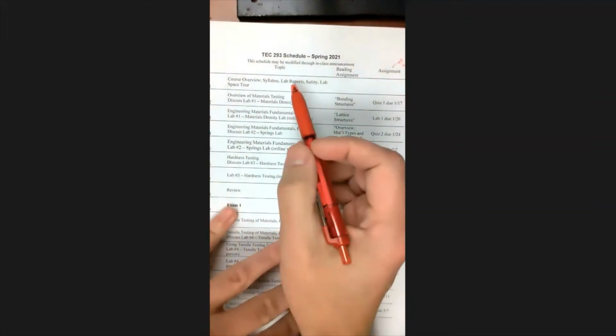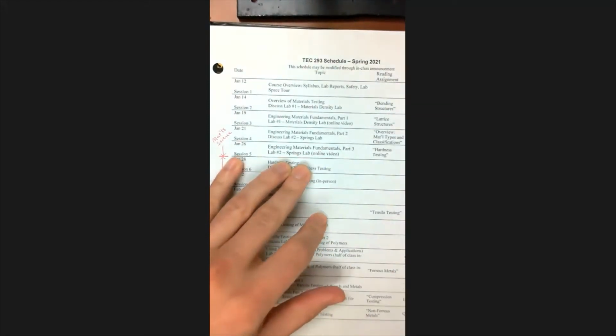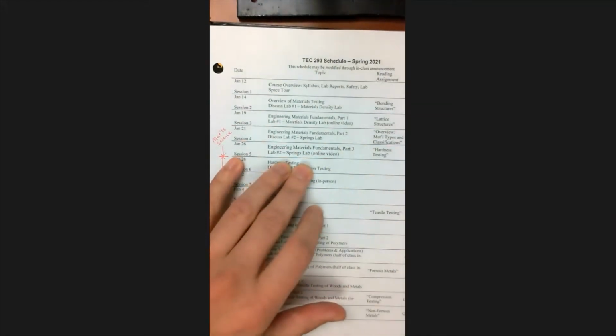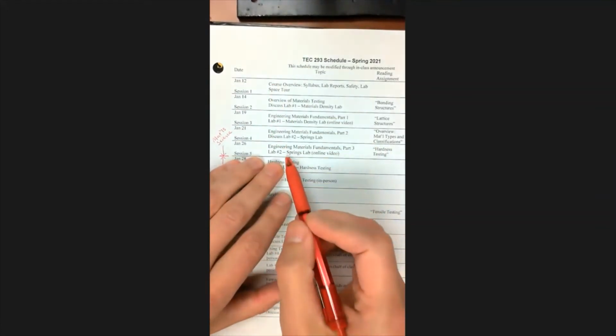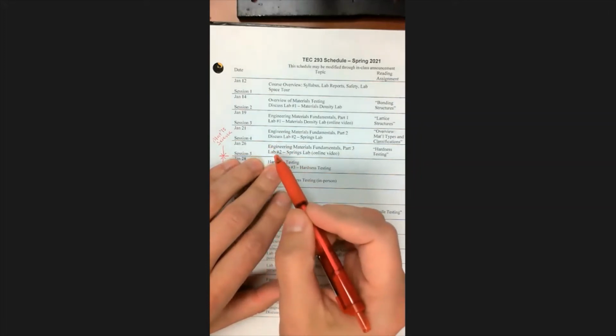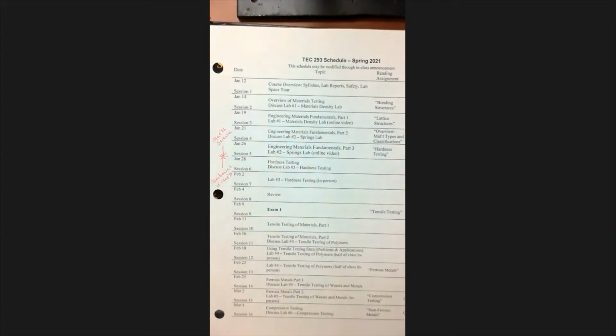So I'm not going to talk through this whole thing, but like I said, the first part of the class is what I call materials science. It's sort of like the atomic and molecular structure of materials. And that's important because it explains why materials behave the way they do for the mechanical properties of the materials, which is the remainder of the course. So everything up to and including session 5 is materials science. And everything after that is mechanics of materials, the macro or large scale testing that we're going to do.